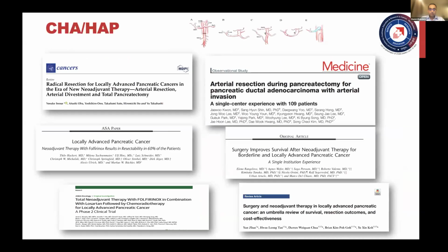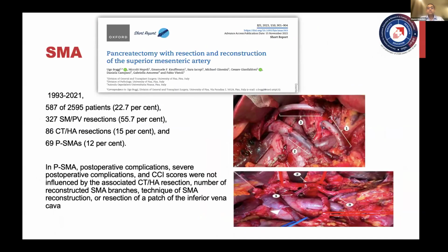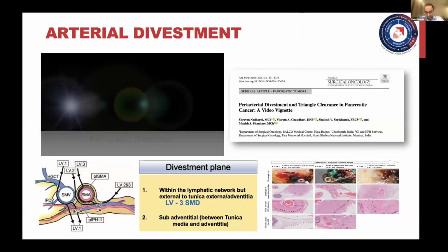Again, if we look at the evidence for the common hepatic artery and hepatic artery proper, similar to the celiac axis resections, we have good outcomes reported when the case selection has been good. But when it comes to SMA resections, the perioperative morbidity and mortality continue to remain high, and that is why the indications and the performance of an SMA resection remain questionable, and we need more data or more evidence to support this. Until this surgery becomes safer and more patient friendly, it should not be attempted.